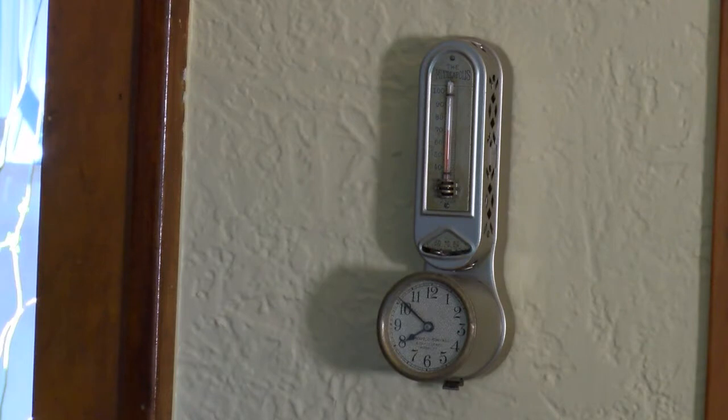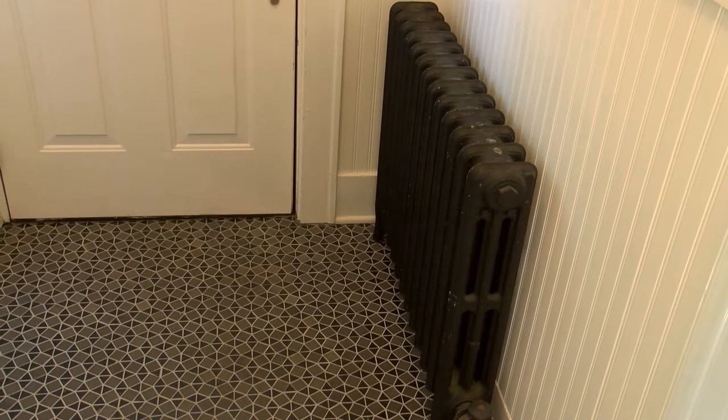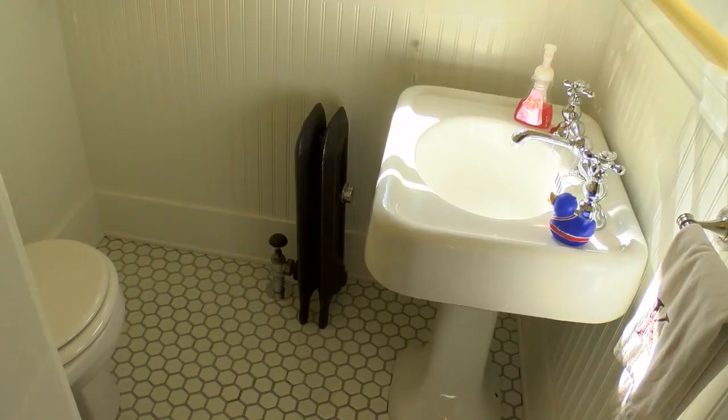Okay. And it's a single pipe going to each radiator, and the steam travels in the top of the pipe, and the return water, as it condenses out from steam back into water, travels down the same pipe in the opposite direction. So it's kind of a very simple steam heating system.